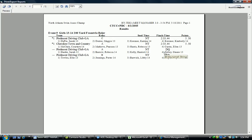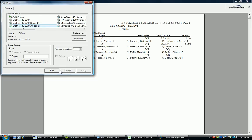Notice the disqualification, and notice our tie up here. And notice it's assigned the points. And if there's a tie, High-Tech does the math on splitting the points up. While it's tedious, it's ideal to go ahead and print the results, at least one copy for each event, to have a good solid paper trail in the event something has to be reviewed. Once a report's been generated, you click the print icon and go through the steps to print that item.